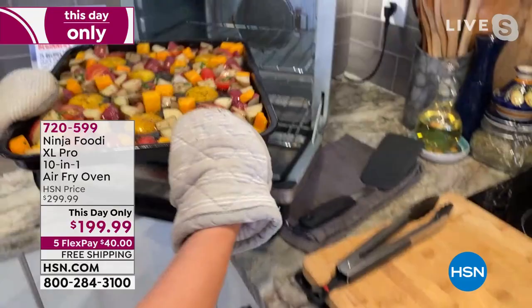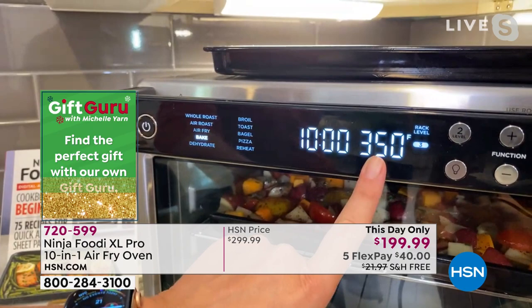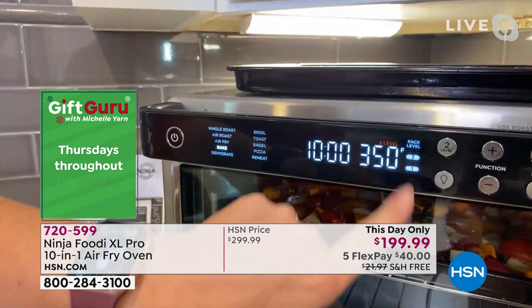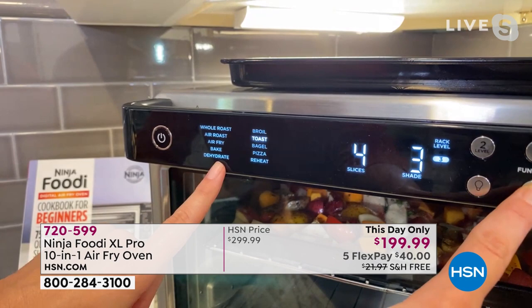And then I'm going to show you the front panel again. So you kind of get a little tour of how it works. And so you have your 10 different functions that show up on the side, your time and temperature. You can select your racks here. It is on rack level 3. I can select this if I'm using 2 racks. So that way it knows, it kind of changes the air circulation and the heat temperature according to how much you're cooking. You change your functions here. So you can go up and down and you can kind of see how it highlights over here when I go up and down to broil, toast, bagel, reheat.